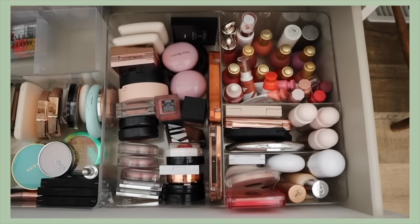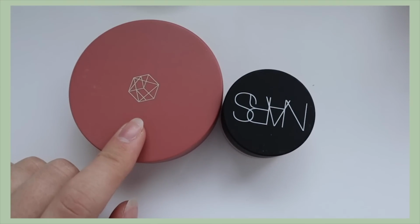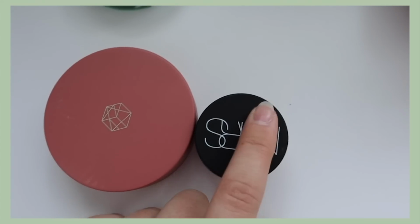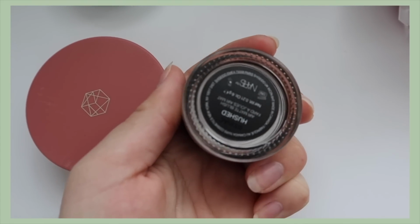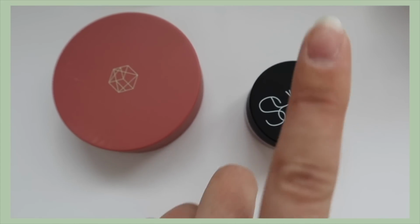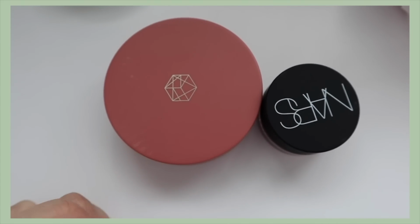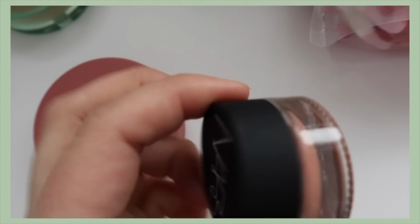For my blush, I think I'm actually going to use one of these ones, the new Cosmetics Venetian Rose, or the Nars Hushed color. I've only been using the shade Gasp. I haven't tried Hushed yet. I'm going to put both of these to the side. This one might be too pigmented for the look I have in mind today. This one is very soft.